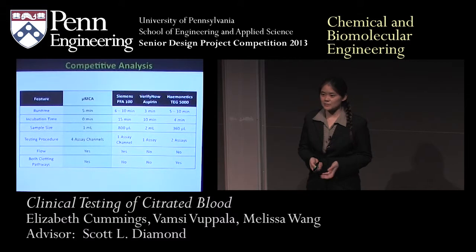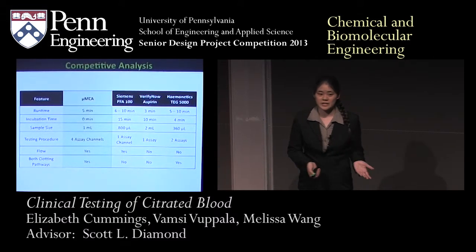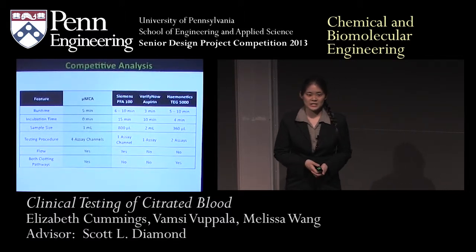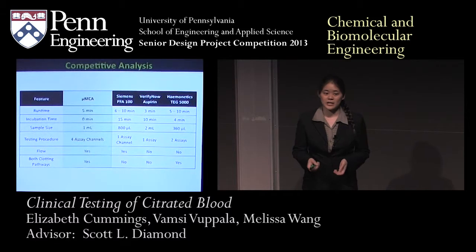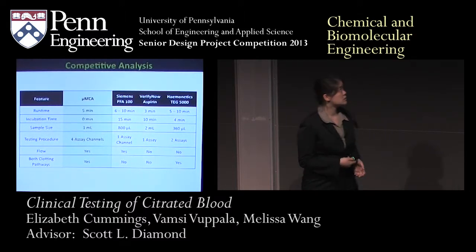Also, the micro-MCA is able to analyze a single sample over 4 separate clotting surfaces, which for other devices would require multiple tests. Finally, you can see that the micro-MCA is the only device that is capable of analyzing blood under flow conditions as well as simulating both clotting pathways that occur inside the human body, meaning that the results will be more biologically relevant.